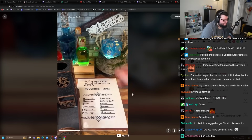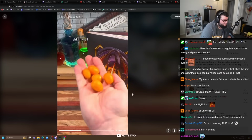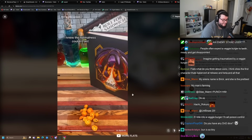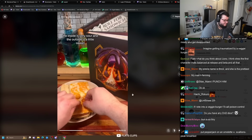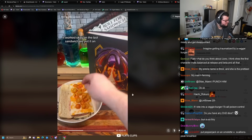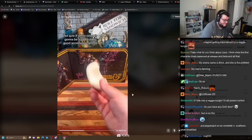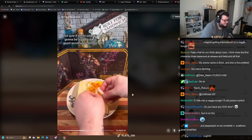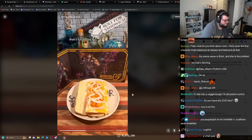Next up, let's roll for our roughage. 1, kumquat, and 7, white onion. All right, well, I knew the normalness couldn't last. Do I have any kumquat? D&D is a nice small citrus fruit. No, I don't. The inside is very sour and the outside is a little sweet. It worked okay on the last sandwich we put it on, but we'll see how it works today. They look like little oranges. Not sure if that makes sense. White onion's gonna be a particularly good accompaniment to such a sour citrus. Such a sour citrus. That's fun to say.